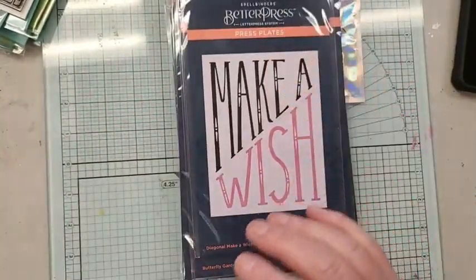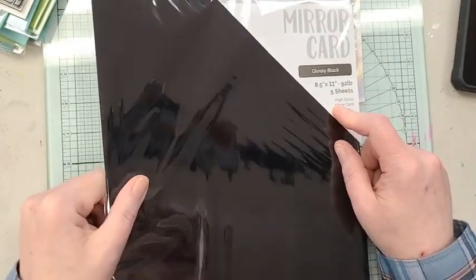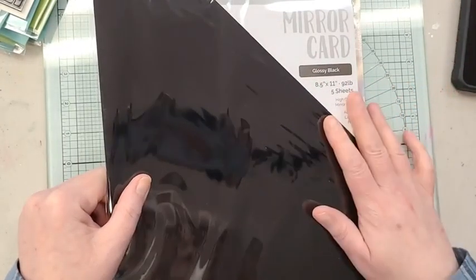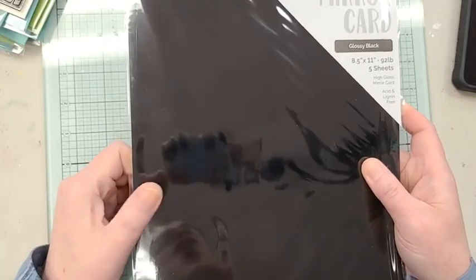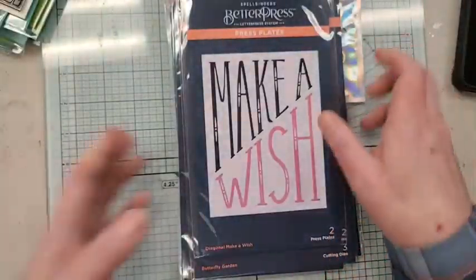Oh, and then don't forget, also, if you need it, we have this in stock as well. This is the Glossy Black. And this is not just a Halloween paper. This is like an all-the-time paper. I use it on lots and lots of projects. So if you don't already have this in your stash, you definitely want it. But make sure you pick up some die-cuttable adhesive sheets, too, because you definitely want to use that with this one. And so you get 5 sheets for $4.50 on that one.